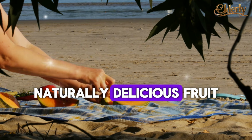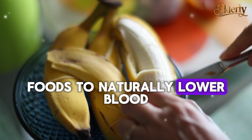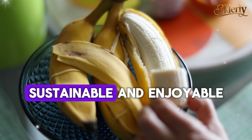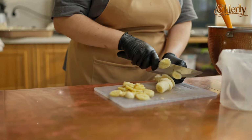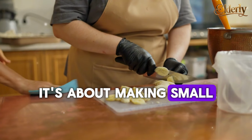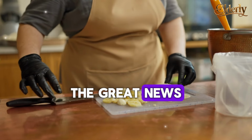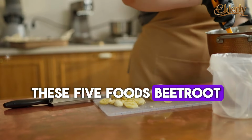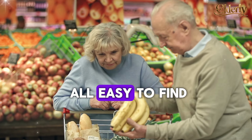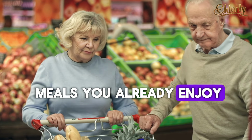Now that we've explored 5 of the best foods to naturally lower blood pressure, let's talk about how to put it all together in a way that's simple, sustainable, and enjoyable. The key to success isn't about overhauling your entire diet overnight. It's about making small, smart changes that fit into your current routine. The great news? These 5 foods, beetroot, flax seeds, bananas, spinach, and cantaloupe, are all easy to find, affordable, and versatile enough to include in meals you already enjoy.